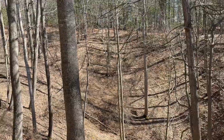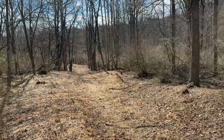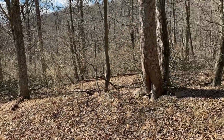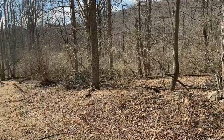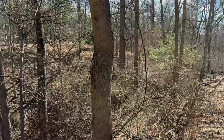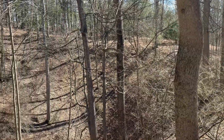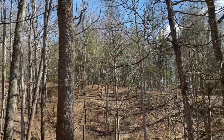And as far as timber goes on this place, there's a lot of pine and there's a lot of poplar. So in terms of marketable timber on the property, there's definitely a lot of marketable poplar. That's probably what you've got the most of here that's worth anything. And there's a lot of white pine with some hardwoods mixed in. But these poplar trees are huge.